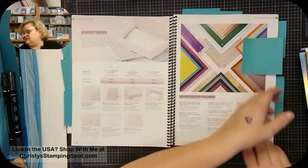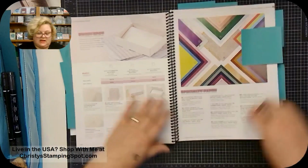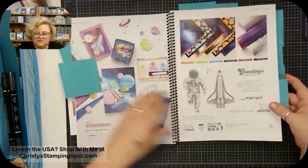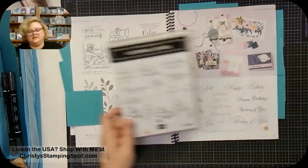So isn't that awesome? Awesome, awesome, awesome. Okay, let's see if I can set that down. Love that paper. I cannot wait to play with that. I think that might be one of my first. Okay, so let's go back. This is where we're at. What's the next one? Okay, the next one is the Layering Leaves.